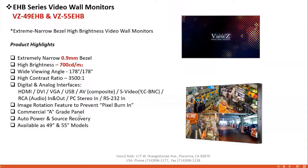Pretty much everything else is similar or the same: the same contrast ratio, same wide viewing angle, same interfaces. So everything else is pretty much the same as the EMB series. Once again, EHB series. The only difference between the two series is that this has higher brightness. And again, these are available in 49 and 55 inches.